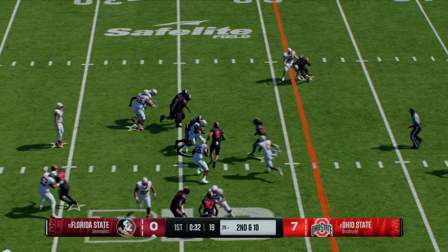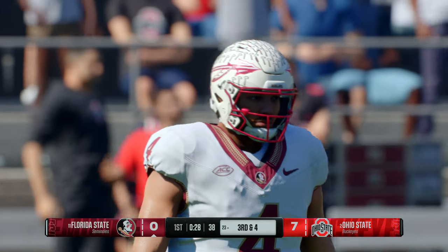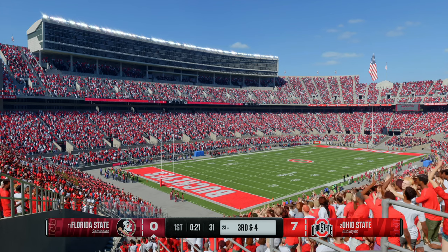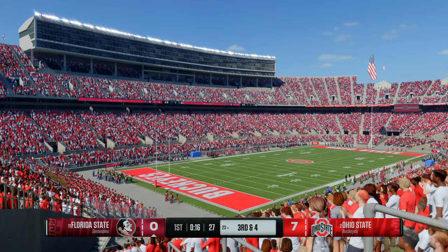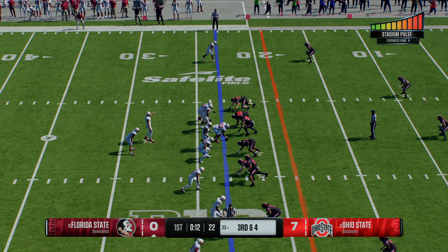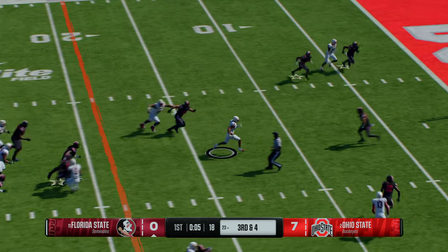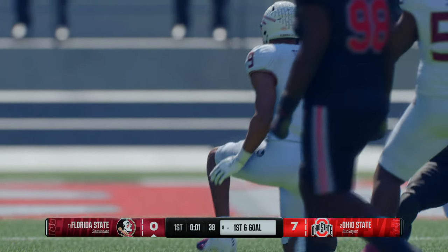Out of the gun, the inside give. They make the stop, but he got work done on the ground, picking up 6 to the 23. And runs like that are like body blows in a boxing match. 4, 5, 6 yard gains early turn into 20, 30, 40 yard gains later. They really wear down defenses and they test their physicality. As they get set to snap it, time winding down here in the quarter. Gives it to the back on the draw. And they'll move the chains, and a good way to wrap up the first quarter.